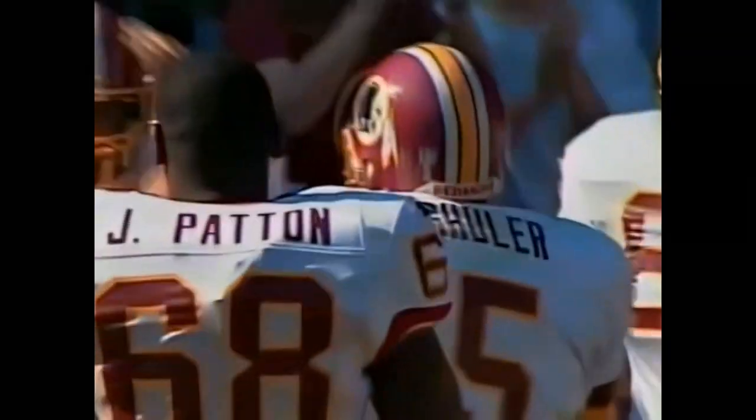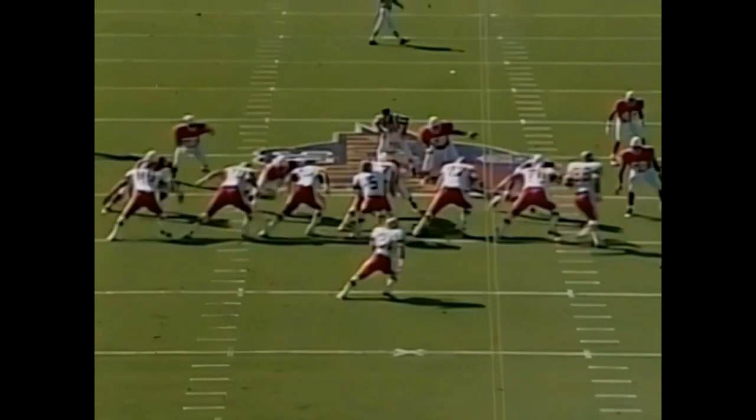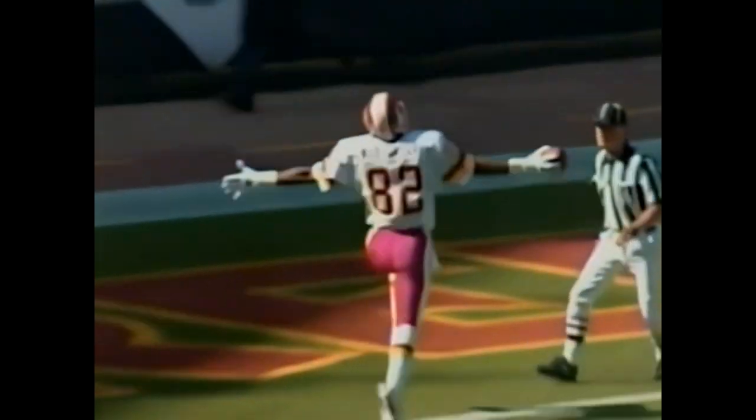Norv Turner saw something. This time he sees the same thing. Either that end is biting, or they're not getting any flow. You can see the backer flowing real fast. And then on the other side, nobody. Watch Heath Shuler. I mean, talk about competitive. That's a big-time block right there. Clears the whole thing wide open, and then you let Michael Westbrook do the rest. 58 yards for Westbrook.